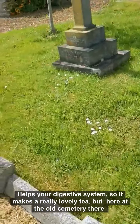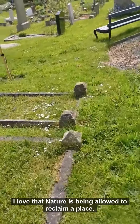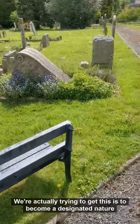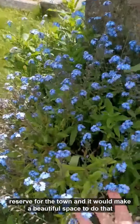But up here at the old cemetery, there are so many wildflowers growing amongst the graves. And I love that. I love that nature's been allowed to reclaim a place. We're actually trying to get this place to become a designated nature reserve for the town. And it would make a beautiful space to do that.